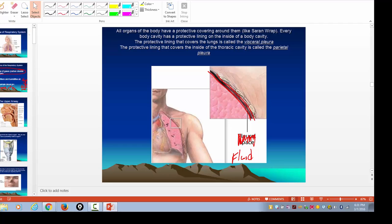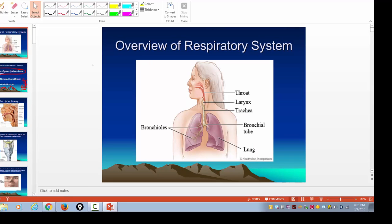Now we use Glenn Close. Watch. The parietal pleura lines the inside of the rib cage. You better write this down. And the parietal pleura is directly connected to the dome-shaped muscle that separates the abdominal cavity from the thoracic cavity, called the diaphragm. This is very important. You got me?